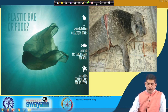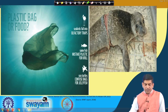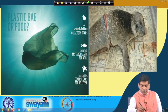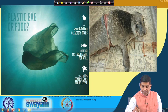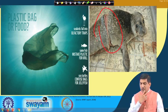Here, plastic bag or food, seagulls fall into these olfactory traps. Some fish mistake plastic for krill. Sea turtles confuse bags with jellyfish. They think that single use plastic bags are more like a jellyfish, and sea turtles try to eat that. And here you can see a picture of plastic actually wrapped around this particular animal, where plastic wires are wrapped around their body, creating problems for them.